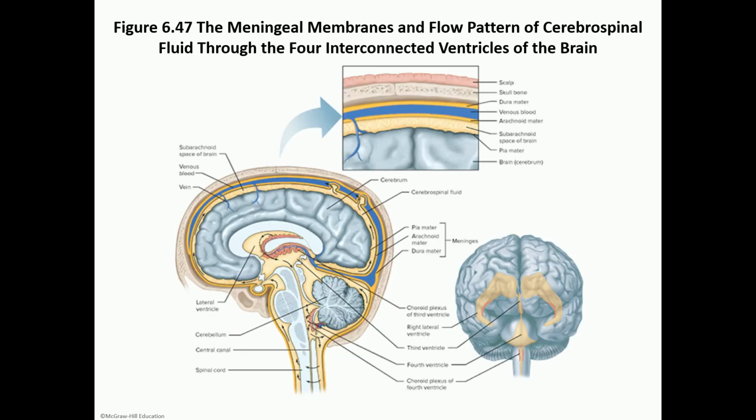We already talked about everything. We just want to talk about how we protect these very important structures. So there's obviously the bone. We're talking about the brain now. So we've got the bone, the skull, and then we have three meningeal layers. The first one, from superficial to deep, is the dura mater. That is made out of tense connective tissue.